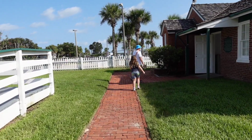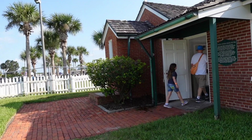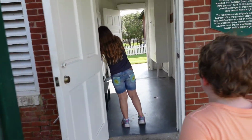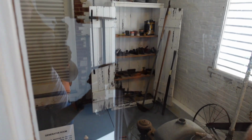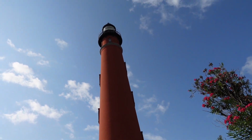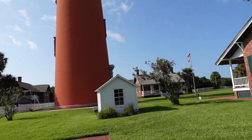Here's an old school fountain from the 80s. Drinking fountain from the 80s. Here's a generator room. So this generator building houses the radio room exhibit, which includes information and artifacts relevant to the role of the lighthouse in both world wars. And it said that room is still much as it was during World War II, with artifacts dating back to the early 1930s. Now we are almost done with the tour.